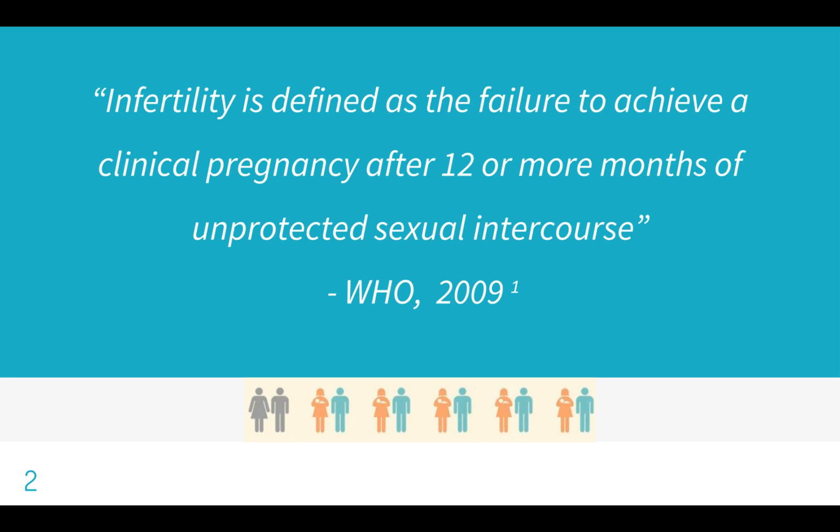So firstly, infertility is defined for women under 35 as a failure to achieve a clinical pregnancy after 12 or more months of regular unprotected sexual intercourse, and unfortunately in Australia infertility affects 1 in 6 couples.